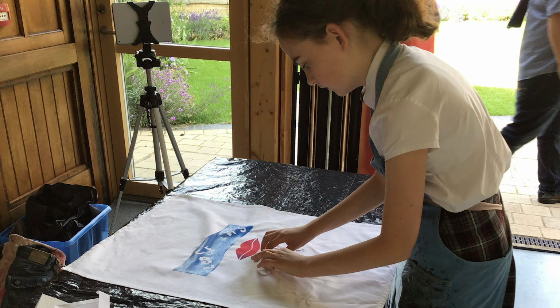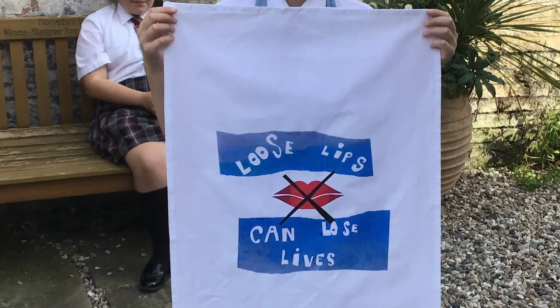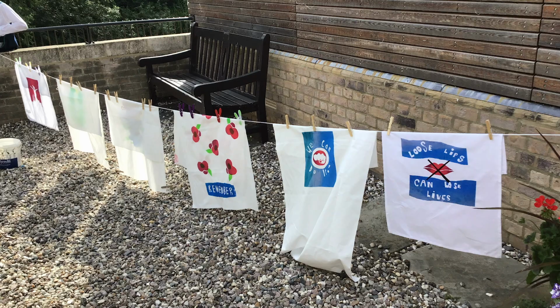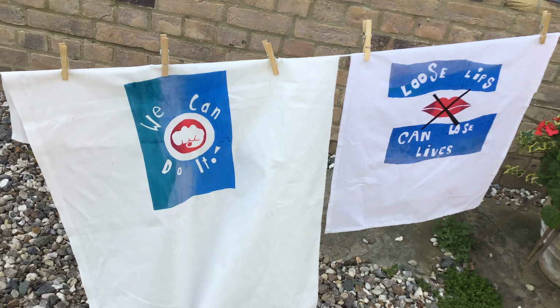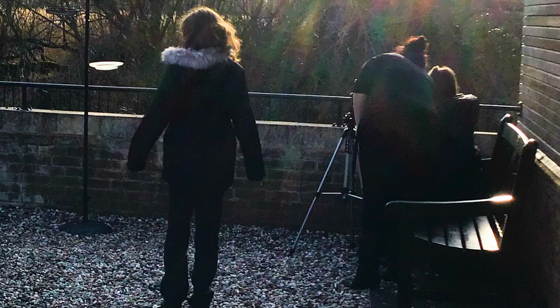I've really enjoyed all of what we've done, but there's some which really stand out for me. I really enjoyed doing the screen printing. So my screen print is about loose lips, lose lives. So I've got a picture of a pair of lips with a cross over it, and it says loose lips, lose lives, and it's a bit like a tea towel. My favourite was like filming. I can't wait for people to be entertained by the film.